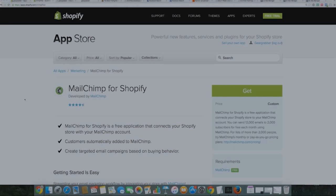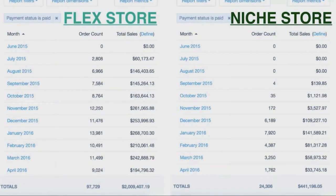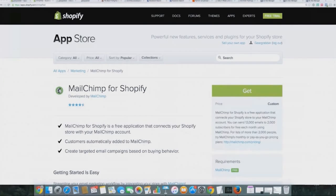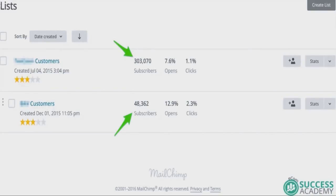As a matter of fact, let me just go all the way back to that slide. All right, earlier I showed you my 2 Shopify stores that I tested out, the Flex store and the Niche store. They both made me a lot of money, but the Flex store is the best. The Flex store is what I teach everybody to make in Econ Success Academy. While I made all of this money, this $2.4 million, I also was able to generate 2 email lists that total to over 350,000 people. And you're looking at both of them right now.